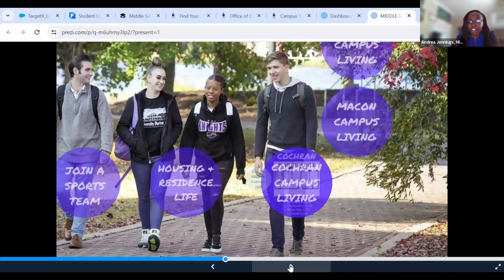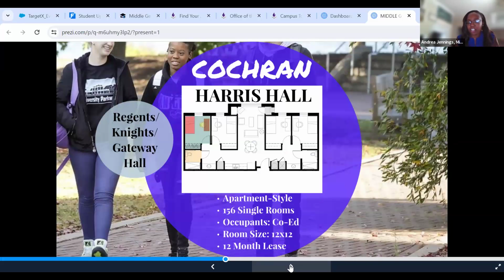So this is Cochran. This is just an example of what our Harris Hall looks like. This is apartment style. It's 156 rooms. As you see, you each have your own bedroom, but 2 of you will share a bathroom on each side, and then it's a common area and it's a kitchenette. Not like in Macon where you have a full kitchen.